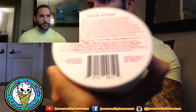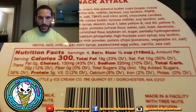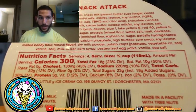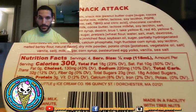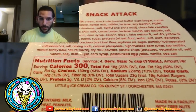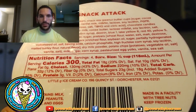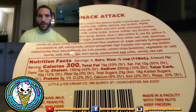Now that we got the negative stuff out of the way, let's talk about this ice cream. Right before we get into this, Nicholas was asking about the fat content. Have no fear, Nicholas. As you can see, Snack Attack is the most calorie dense of all her flavors, and I figure why not start with that one? Because calories are awesome. Usually, the more calories an ice cream has, the better it tastes, especially fat calories. 18 grams of fat per serving. This is not Breyers, yo.